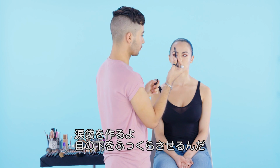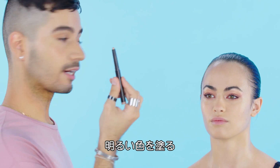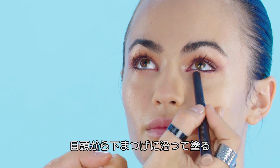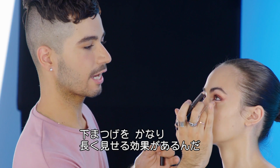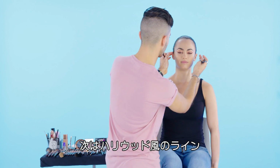The next thing I'm gonna do is create a kind of eye fat, so volume underneath the eyes. I'm gonna take a lighter shade, look up for me, Maya. I'm gonna start in the tear duct and then trace it underneath the lashes. What this will do is bring the under eye forward and create a backdrop so that lashes look a little extra fluttery and a little extra long. And we're gonna do a Hollywood liner.